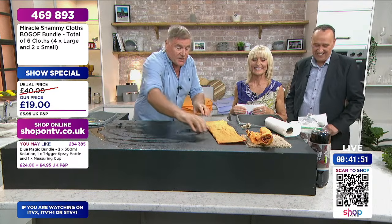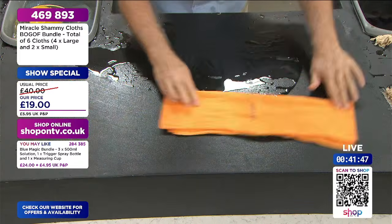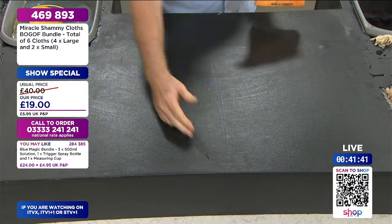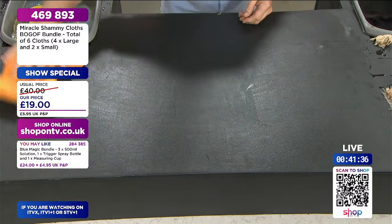All right, so use the whole length. Watch this, 70 centimetres long. If you're doing the car, or if it's windows or the windscreen, you get that beautiful streak-free finish each and every time. If that's your car, it's ready to wax. Your chamois dirty, throw it in the washing machine. You can bleach it as well.